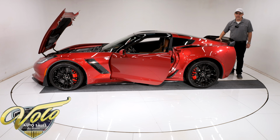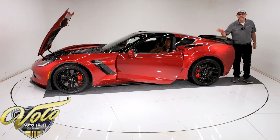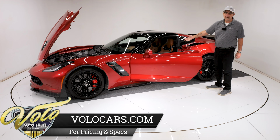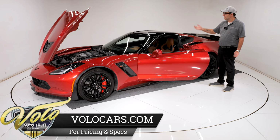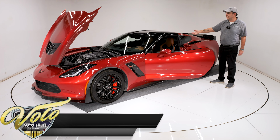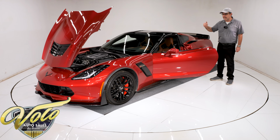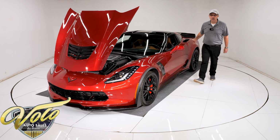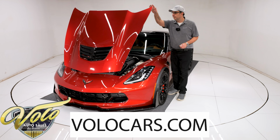Well, I hope you guys had fun on the test drive. This is an amazing piece of machinery. The looks, the performance, and the comfort. I mean, you can't go wrong with this. Put this up against any Lamborghini or cars costing 5 times what this car costs. It's got it all, nothing to apologize for.